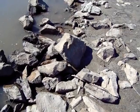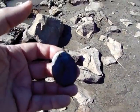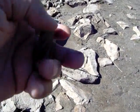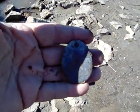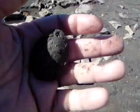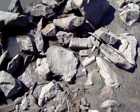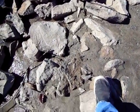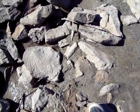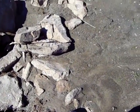Alrighty. Okay, I'm back again. I don't need no stinking metal detector. Look at that, guys. I could find fishing weights without a metal detector. Okay. I was wondering what that was. I thought it was going to be a rock there for a minute. Alrighty.